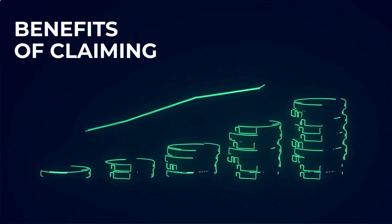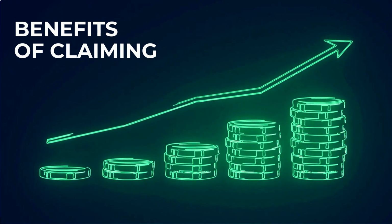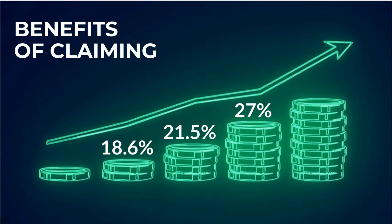The amount you can claim for depends on the size of your company, the period for which you are claiming, and other factors. Profit-making SMEs can receive up to 21.5%, while loss-making SMEs can receive up to 27% credit if they're R&D intensive. The key is to identify as much eligible expenditure as you can. The more you identify, the greater the value of the relief you'll receive from HMRC.